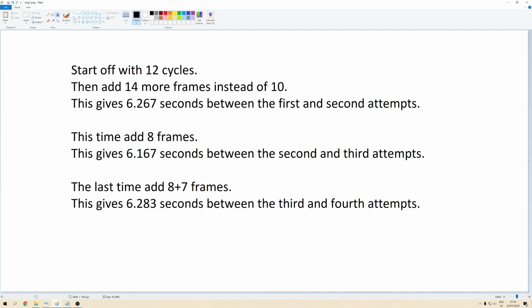Since I find the third alternative method to be a very valid option, let me explain how you can deduce at what time intervals you would want to jump towards the funny gate. We first need 12 cycles to be ready for another jump towards the funny gate. We add 14 frames because that is the most common length of a successful interval. This gives 6.267 seconds between the first and second attempts.